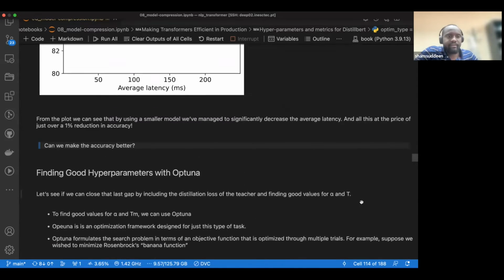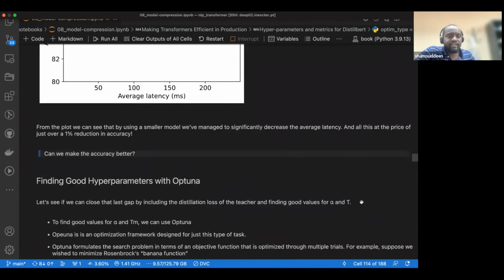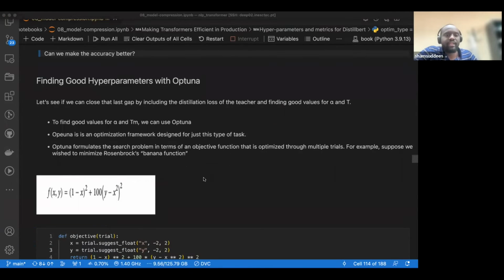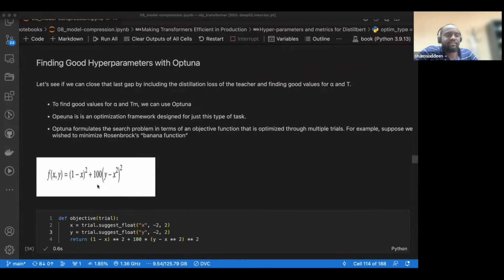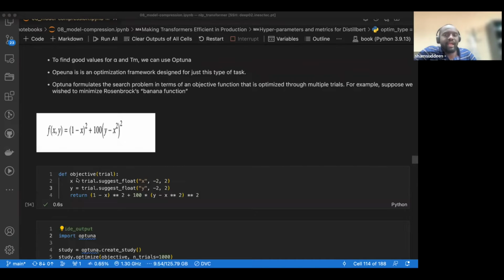Right. So finding good hyperparameters. There are many ways you can find the hyperparameters, but the book says using Optuna allows us to find good ones. We know that in this distillation we have alpha and temperature, which are basically hyperparameters. So now the question is, how can we optimize them to find the best ones? They introduce an example where they find the values of X and Y that optimize a function. They said they use Optuna, which basically uses some kind of trial mechanism.